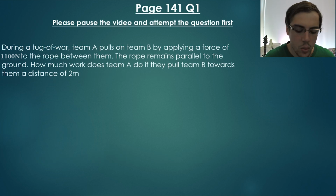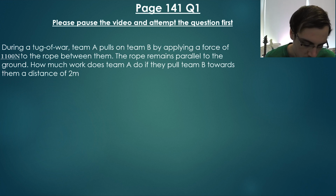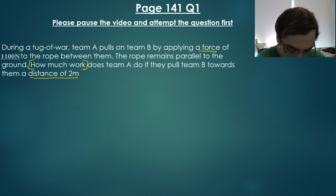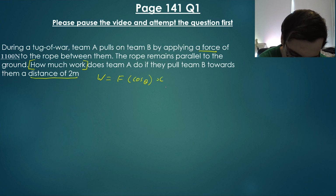Okay, so let's get started on question 1. During tug of war, Team A pulls on Team B by applying a force of 100 newtons to the rope. The rope remains parallel to the ground. How much work does Team A do if they pull Team B towards them a distance of 2 meters? We're given a force, we're told that the rope remains parallel, so that's good, and we're asking how much work. Remember, work is equal to force cos theta times the displacement.